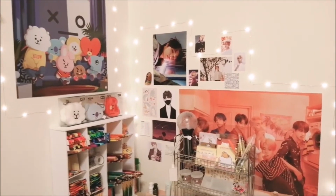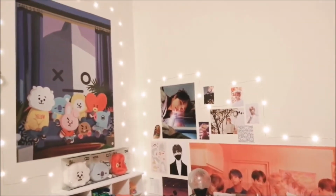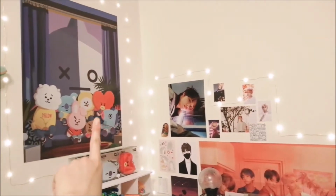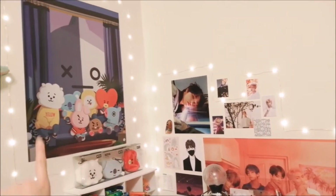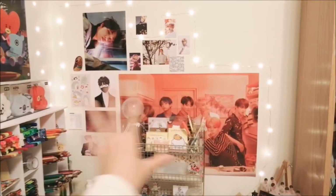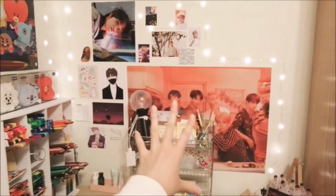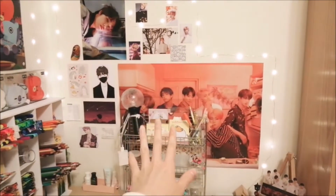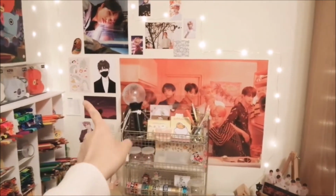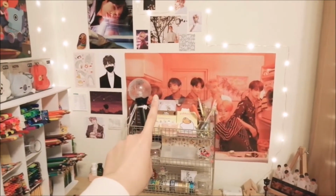So I'm going to be starting with the walls, and as you can see on this side, I have a really big BT21 poster, and going around all of my posters are some fairy lights. This wall is the wall that I see the most, and I have a lot of different prints and posters on it, so I'm going to go through them and show you guys each one.